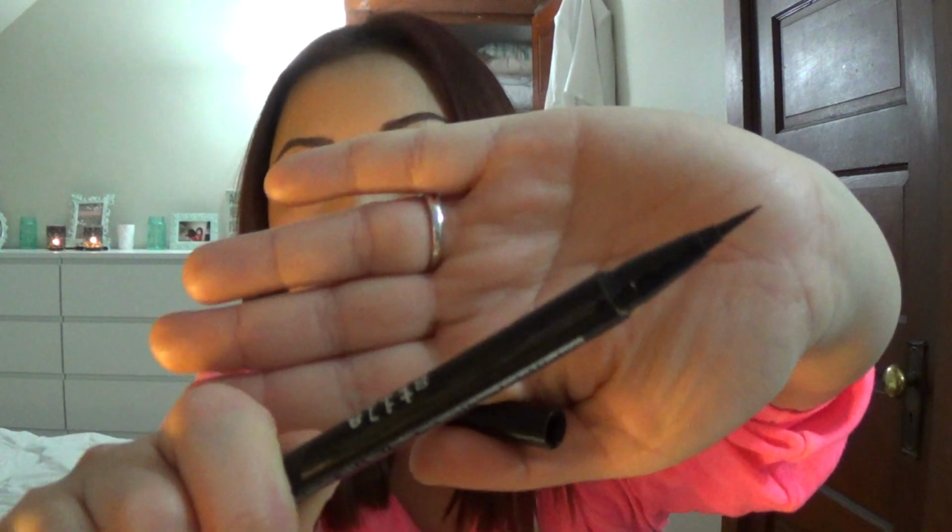But then to flick out my wings, I'm going to be using the Stila Stay All Day Waterproof Liquid Eyeliner. And this one is just absolutely incredible. It does a fantastic job of flicking out the wings, and it's waterproof and literally stays all day. This bad boy will not come off without makeup remover. So once you do your eyeliner, wherever you draw that line, it is there to stay all day long.